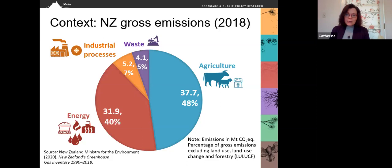I wanted to provide some context for our system so you can understand the choices that we've made. This shows our gross emissions excluding forestry in 2018. And you can see that agriculture contributes 48% of our gross emissions on a CO2 equivalent basis. The energy sector contributes 40%. This is an unusual profile compared to most countries. The industrial process and waste sectors are minor contributors.